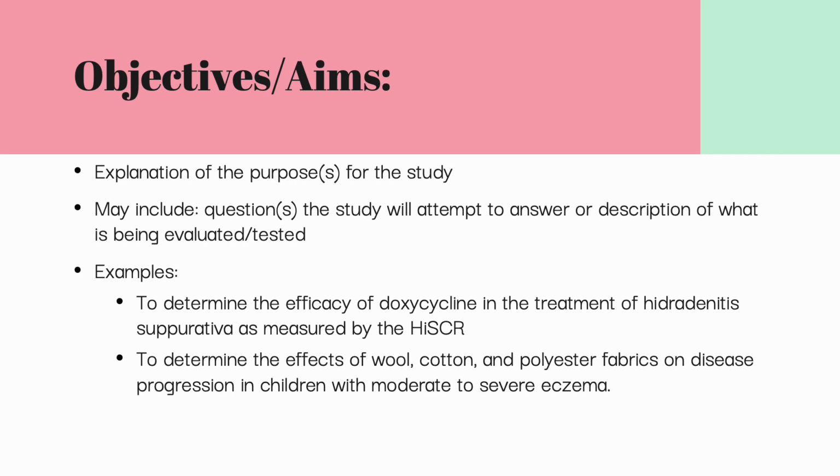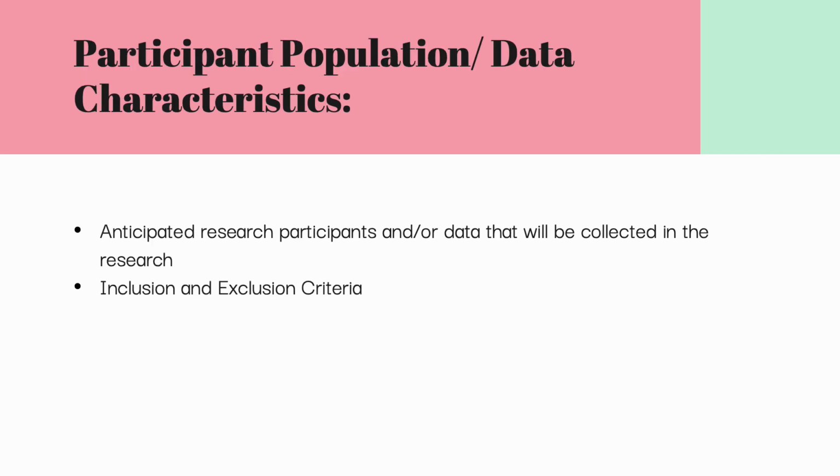Or to determine the effects of wool, cotton, and polyester fabrics on disease progression in children with moderate to severe eczema. And it's really important that you develop strong objectives or aims, because this kind of dictates the whole project and what you're going to be looking at and exactly how you're going to do it. But you're going to provide more details in the rest of the protocol.